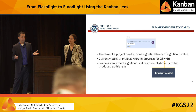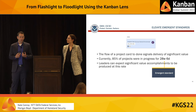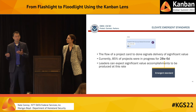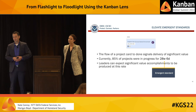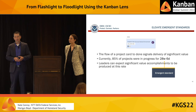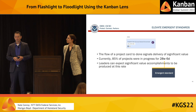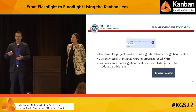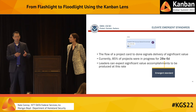Elevating emergent standards is important. Don't come up with them yourself, or you don't want them to be seen as arbitrary. The emergent standards are the true standards. And this is an example. We could see the flow of a project card to done, which signifies a significant delivery of value. 85% of those were completing in 28 weeks and 6 days. So we started socializing the idea that leaders could expect significant value accomplishments, which are very important in this space, to be produced at that rate.